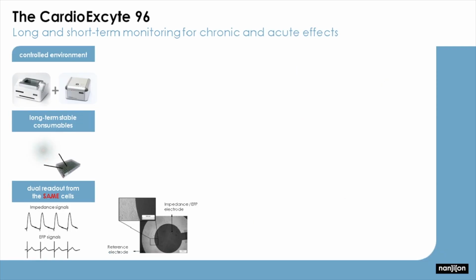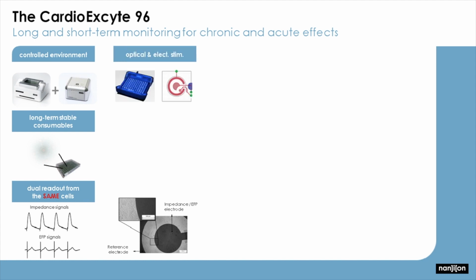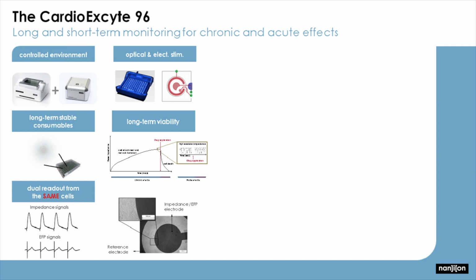So the CardioMyocyte system comes with a controlled environmental chamber. So the system basically is sitting outside of the incubator. It has 96 well consumables, which are long-term stable, and the electrode design sort of allows you to do parallel impedance and EFP recordings. The system also comes with an optical and electrical stimulation capability, and furthermore, the impedance mode allows you not only to look at contractility of cardiomyocytes, for example, but also to look at proliferating cells like cancer cells or hepatocytes.